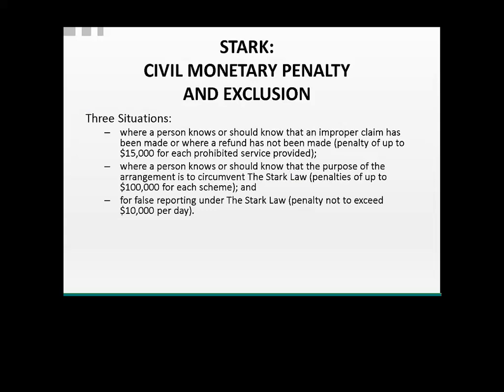Second, where a person knows or should know that the purpose of the arrangement is to circumvent the Stark law. And this includes penalties of up to $100,000 for each scheme. One of the circumvention schemes that came up very early was the situation where I own a clinical lab and you own a clinical lab. Well, obviously, I can't refer to my clinical lab, but I can refer to yours, and you can't refer to your clinical lab, but you can refer to mine. So therefore, let's enter into an arrangement whereby I'll refer all my patients to you, and you refer all your patients to me. That doesn't work. That's called a circumvention scheme.